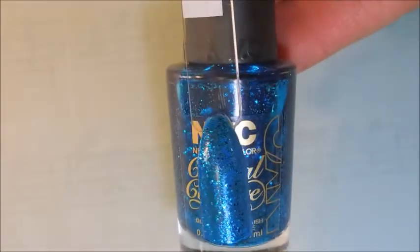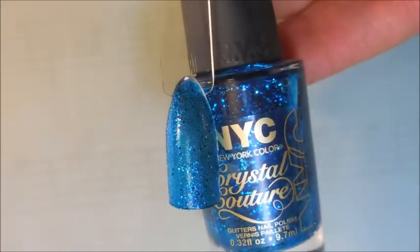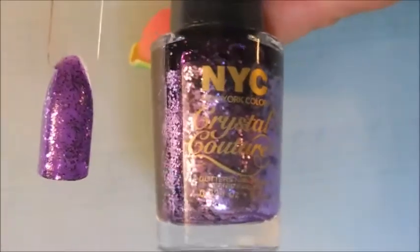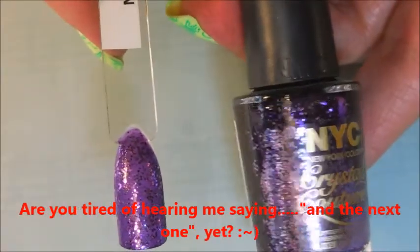The next one I have is an NYC, and these were from the Crystal Contour collection, and this one is just gorgeous, just fantastic. This one is called Blue Majesty, and I love it. Love it, love it very much. And the next one is from that same collection, and it's the purple one. You can see it's kind of settled on the sides, but it is a gorgeous purple glitter. And this one is called New York Princess.